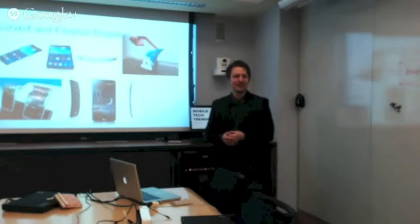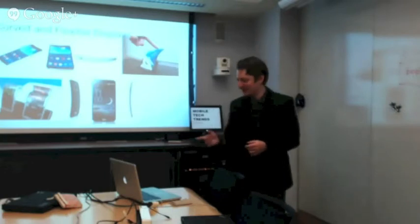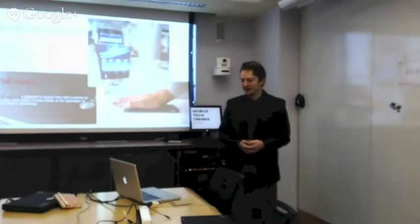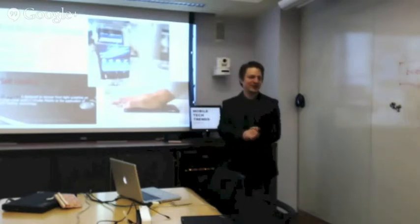Why do you want to have a flex display? So one idea is if you sit on your phone, it's not going to break. But that actually kind of brings me to my next section, which is device hardening. This is actually a picture of the LG G Flex, which has a curve, but you can flatten it on the table. So if you sit on it by accident, you're not going to break your phone.